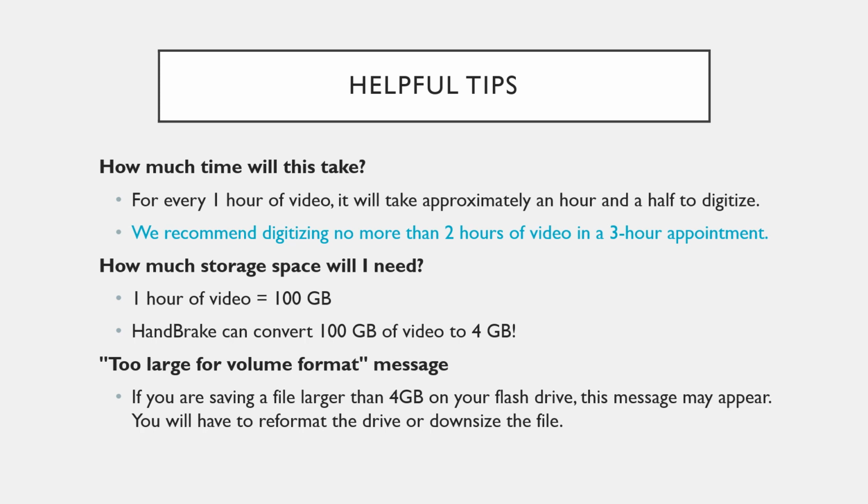If you received the too large for volume format error message, it is probably because you are saving a file larger than 4 gigabytes on a flash drive, which is not formatted for exFAT. You may have to reformat the drive or downsize the file to continue.